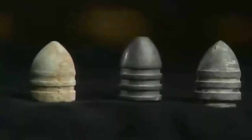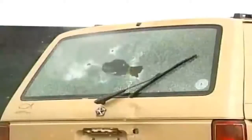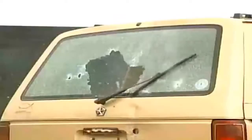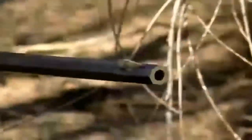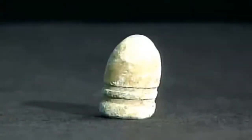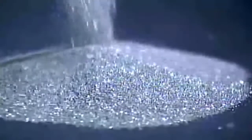Then, in the 1800s, over a period of less than 50 years, 4 separate discoveries would come together to create vastly more effective bullets. The power and amazing versatility of today's bullets depend on 4 key developments, all of them occurring in the 19th century. The rifled gun barrel, the conical bullet, the self-contained cartridge, and refined gunpowder.